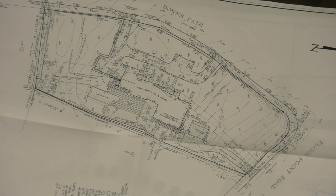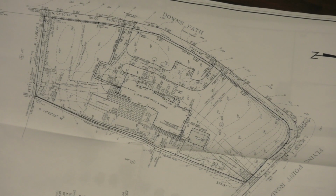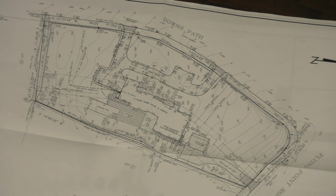No. It feels to me like there's a lot of setback on the sides of this property. And the only concern would really be a zoning board concern, which is the distance of the garage to the back lot and any concerns of the neighbor facing that side. Because we're at 80-foot setbacks, you're right.